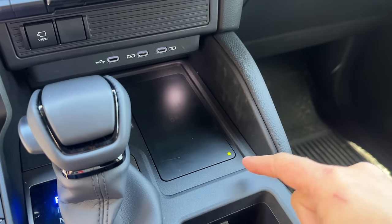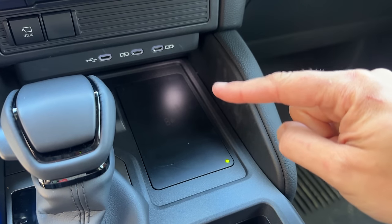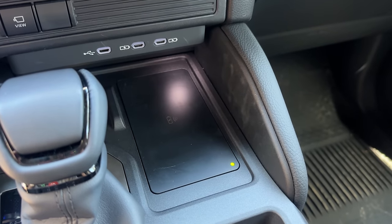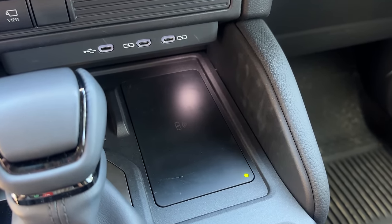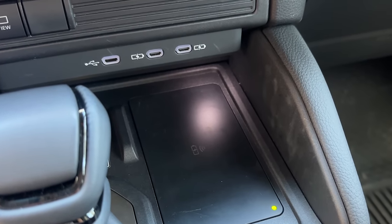Now, directly below the climate controls, you have a wireless charging pad, as you can see here. Unfortunately, just flat with no clip to keep your phone in place, which is a little disappointing. If you're going to be off-roading this brute of a Land Cruiser, your phone will probably slip off that charging pad, and a clip might be nice. But anyway, you also have a couple of USB-C ports here, some for charging, some that plug into the infotainment screen.